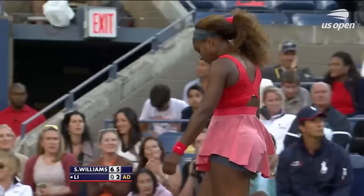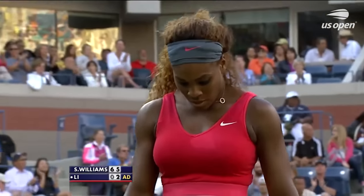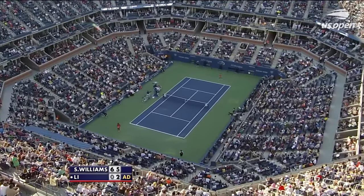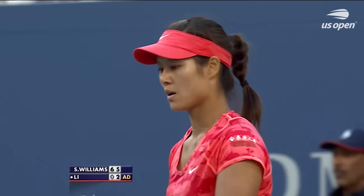Saving some of her best tennis for this critical stage of the second set. And where was that earlier in the match?